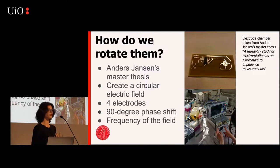Because as mentioned before from the bioactuators group, we don't just think of this ourselves. This is pretty hard stuff. And we've based our project on Anders Janssen's master's thesis. He used to be a student at the physics department, at the Department of Electronics. And what he was looking at was this electrochamber that you see in the first picture above.